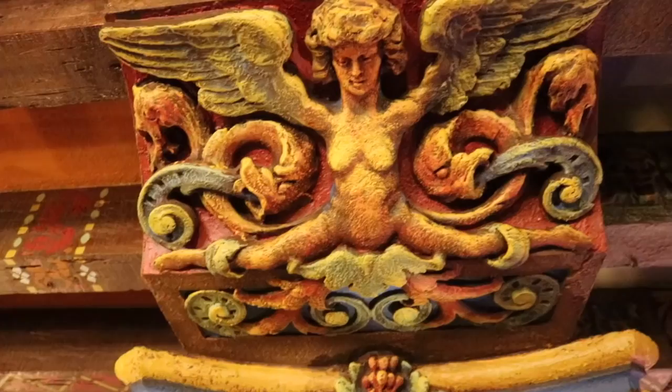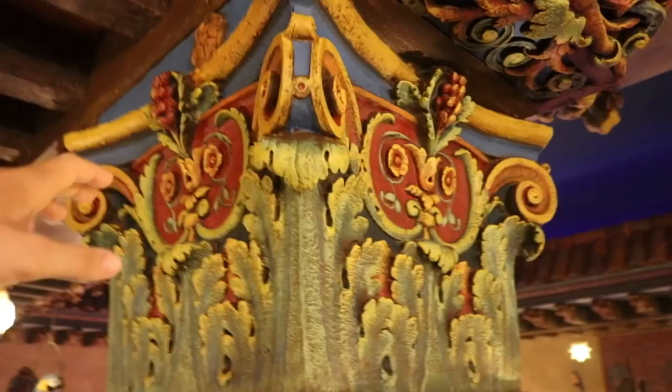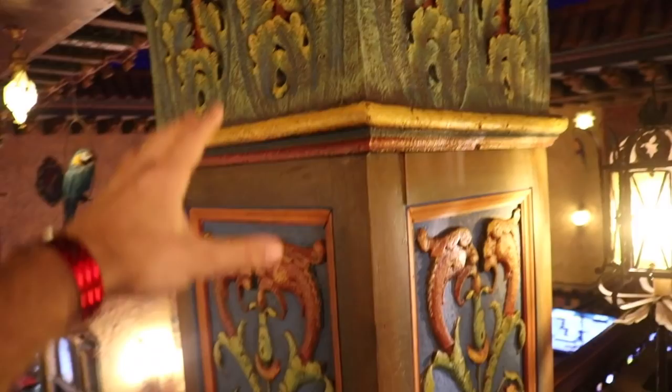Now, if you do happen to go back and watch my first video here, you will notice a difference right here. First of all, the lighting is better, but this column has been restored. If you go back, you'll see chips on the edge of this woodwork, and it has beautifully and remarkably been restored, and it looks amazing.